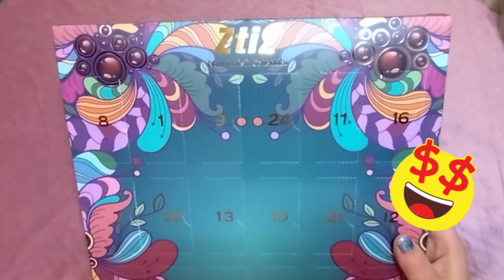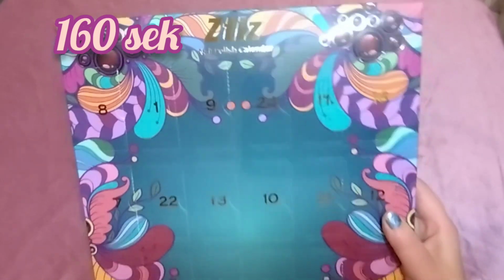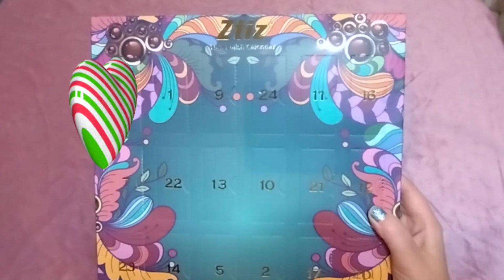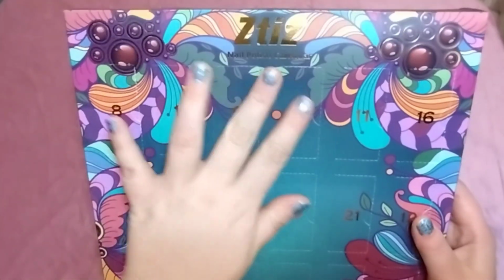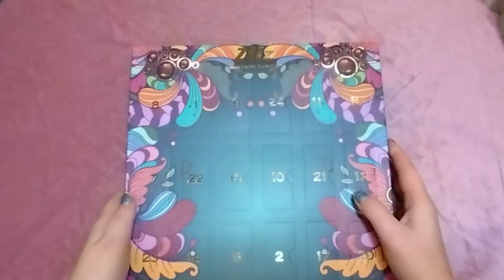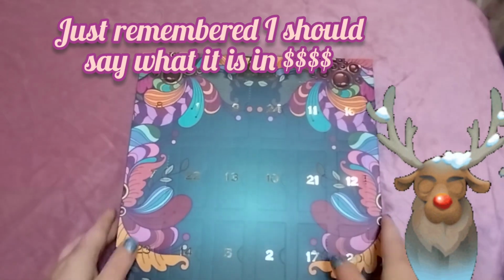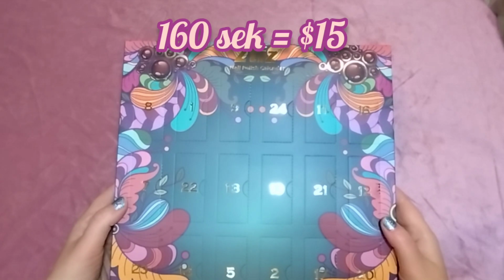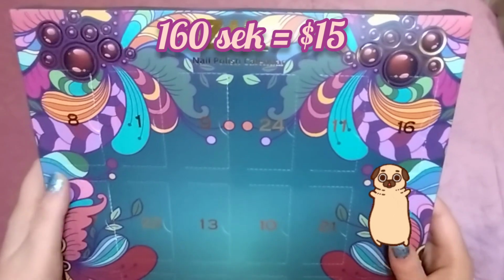It was like 160 Swedish crowns, and if it's 24 nail polish, that's a good price. It's my dog in the background as usual. Okay, so I just want to, okay, I'll start right now. For those who don't know, 160 crowns is like $15. Okay, so it's not bad.